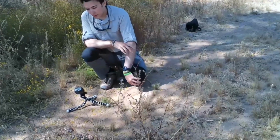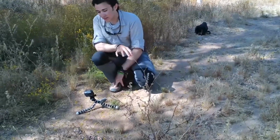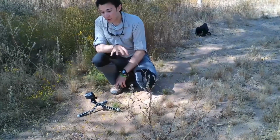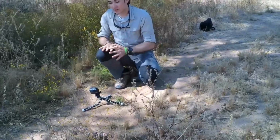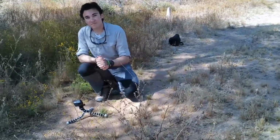But regardless, this creature is one of the most iconic animals out here in the desert, and it is something that, as long as we protect and as long as we do our best to take care of this animal and give it its right to live in its home, will hopefully be here for a long time.